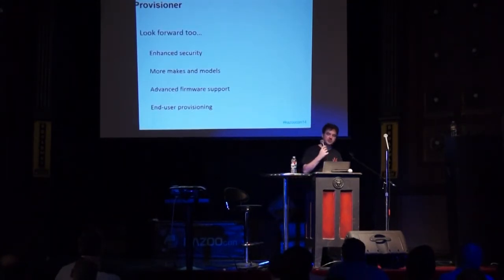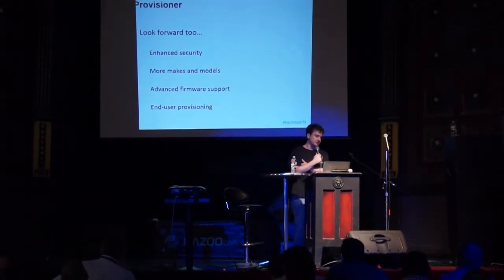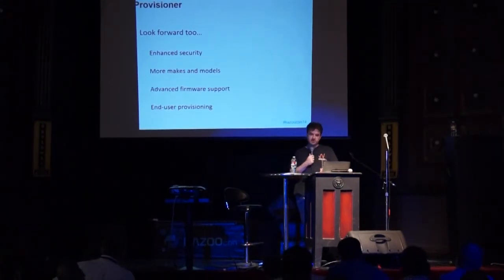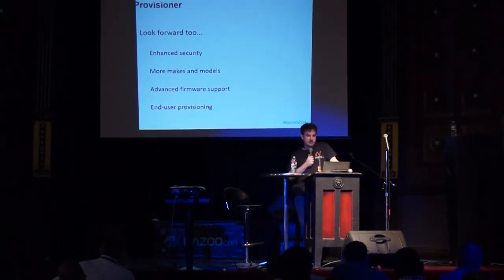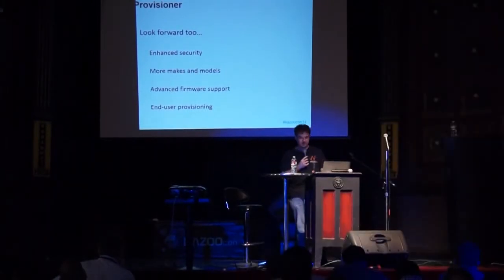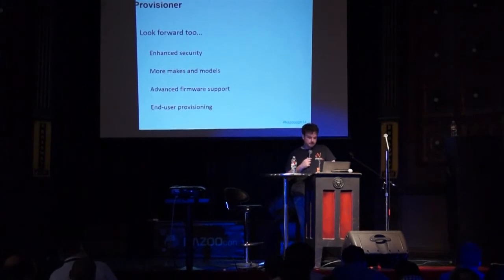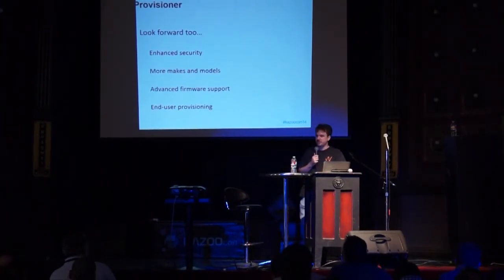So you can look forward to some enhanced security. The current provisioner and the previous provisioner and all other provisioners have very limited security at best. Most have none. The trick with doing a secure provisioner is supporting the various clever ways that various phones provide security. Now, it's actually gotten a lot better, but one of the simple things you can do is at least keep them from being able to scan the provisioning database. So, security through obscurity, so to speak.